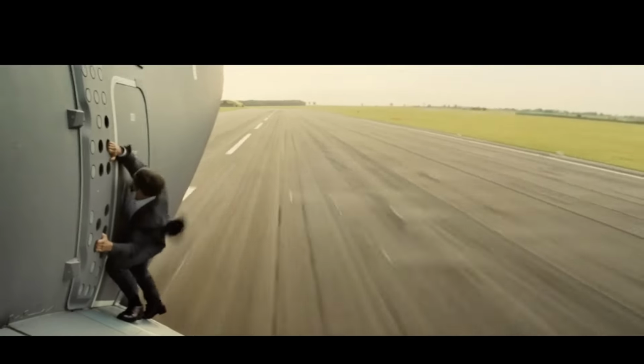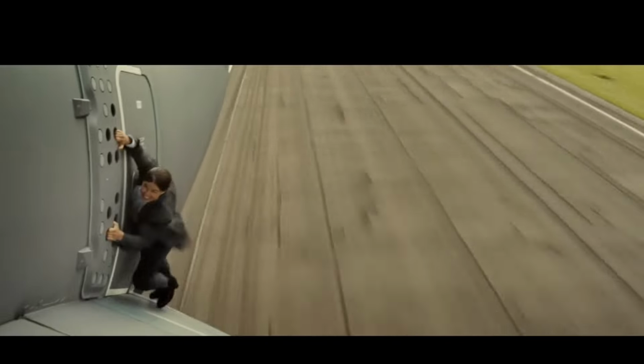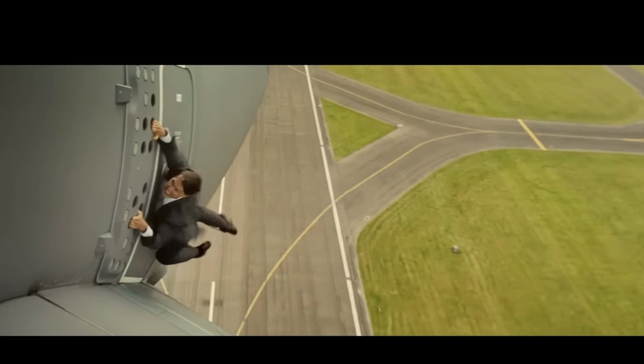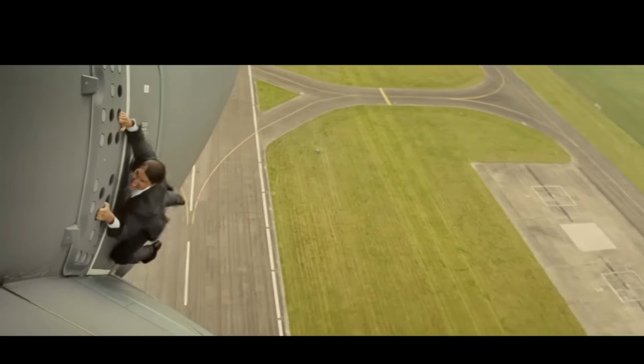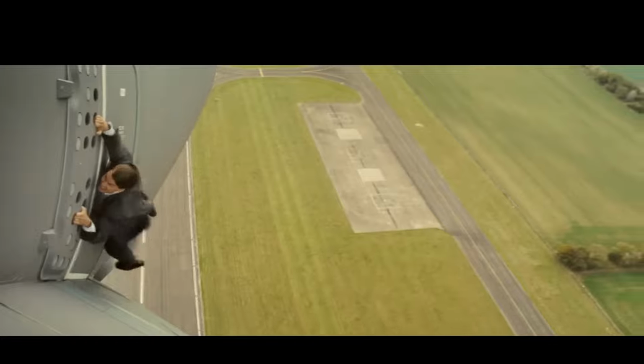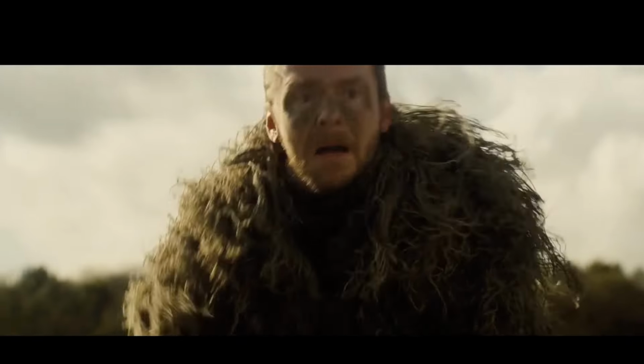Tom Cruise hangs on the side of a plane as it took off for Mission Impossible Rogue Nation. For this scene, many wires were used to keep Tom Cruise attached to the side of the plane, as it sped up above 100 miles an hour. On top of that, Cruise had to wear special contact lenses which made him blind in order to protect his eyes. Being quite a few feet off the air and attached to a plane, they also had to make sure that there were no rocks on the runway, as if any of them hit Tom Cruise, it would be very painful.